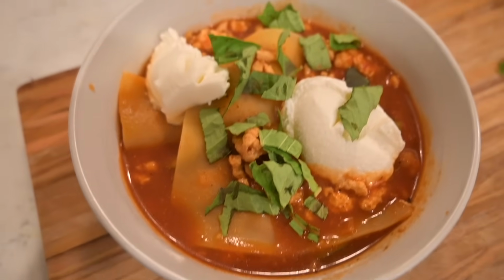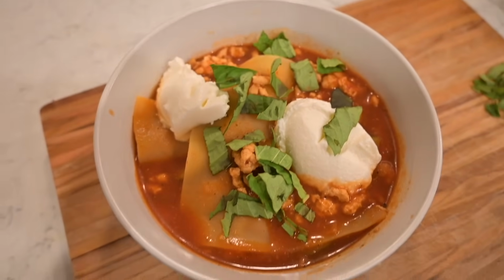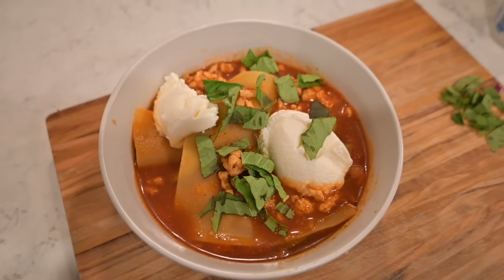Here's what it looks like final. I just added a couple scoops of ricotta and the basil, and it smells really good. Have to do a taste test on camera. Oh my gosh, it's hot. All right. Let's get a scoop. The only thing I wish I did differently is I wish I cut up the pasta a little bit smaller, but it's okay.